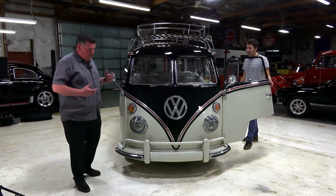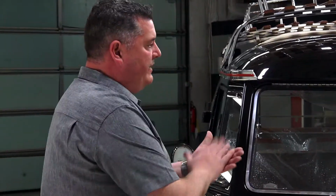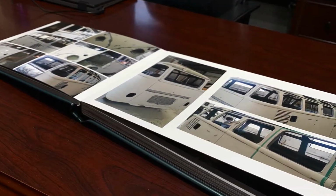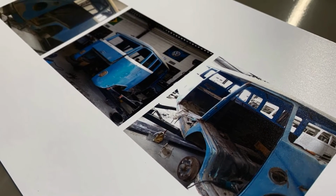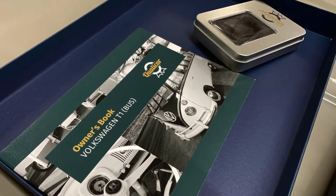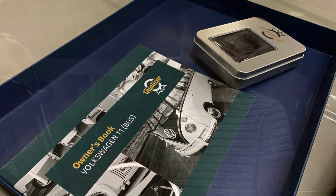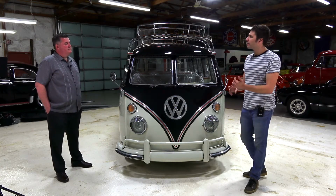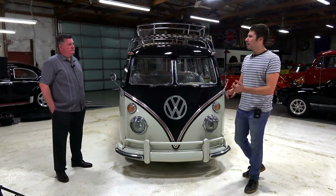So the lucky buyer, what would they receive if they were to buy this vehicle? What all comes in their package? Because there's extensive. So right, we have a booklet, I think it's about a 50-page booklet of the restoration process from start to finish. We have a USB drive with hundreds of photographs and a few videos of the guys working on the car. We have the certificate of the VIN number of the car, the VIN number of the engine, all the details on maintenance, routine maintenance for the car, oil change frequency, brake adjustments.